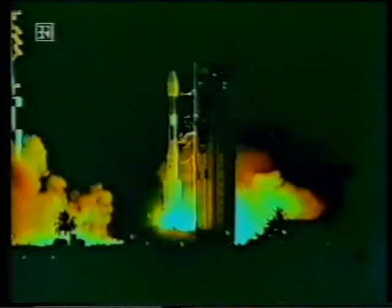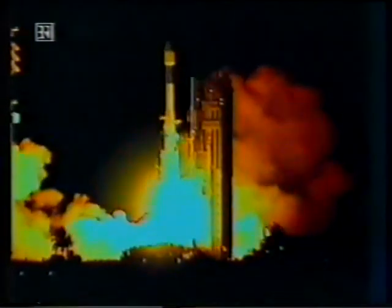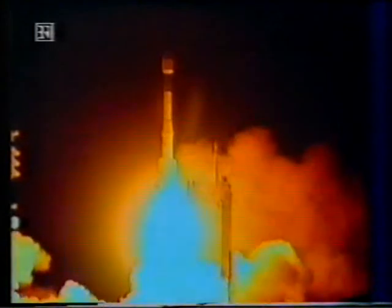Allumage. Décollage. Paramètres bord normaux. Le pilotage est normal. Tous les paramètres bord sont normaux. Extinction des papes.